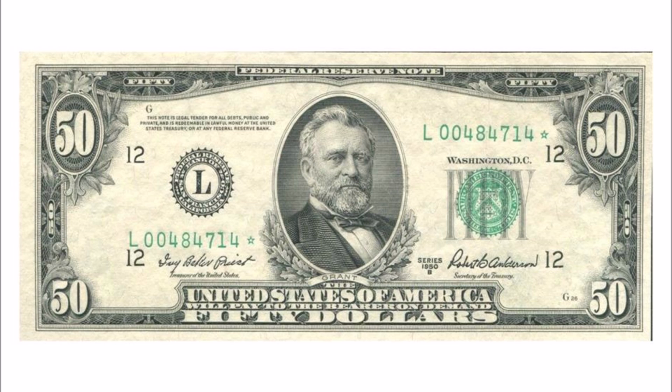A star note is also known as a replacement note, which simply means that something happened during the production of that bill. They replaced it with the one that sits, for example, like this one, and they take off the lettering on the end of the serial number and replace it with a star to show that it is not the original bill. Now, one like this commanded almost $500, so 10 times face value at auction.